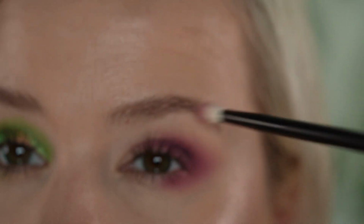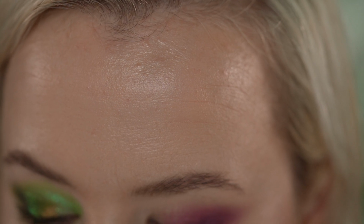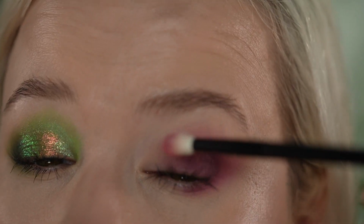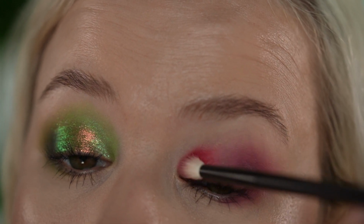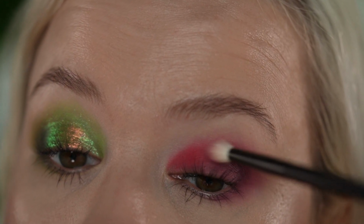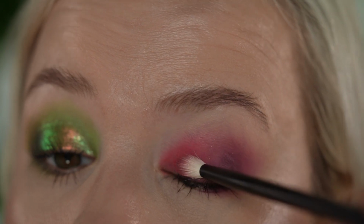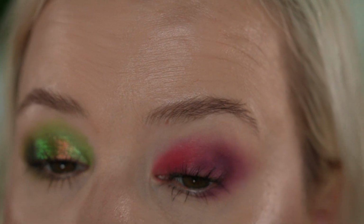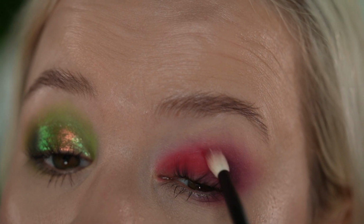So then on the inner portion, I'm gonna go in with Lydia, and I wanna go pretty light-handed. I'm a little afraid of it staining, and I'm gonna be filming more looks after this, so I don't really want it to stain too much. So I'm just gonna put that in here. Just lightly. It's definitely very pigmented. And blend it super nicely.